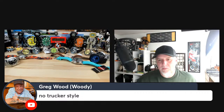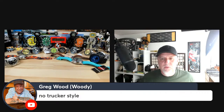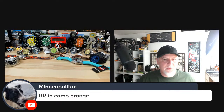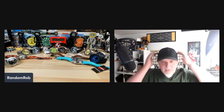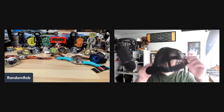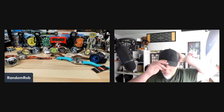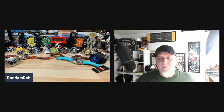No trucker style. I don't know what that means. This is a ball cap. It's the low pro trucker. So if you don't like the low pro trucker, then I don't know what to tell you. RR and orange, camo orange. The camo orange hats are like bigger and taller. I don't like them. I like these low pro ones. If I do hats or shirts or anything like that, trucker has the mesh on the back. I like the mesh on the back. It's cooler. I mean, I could do a solid panel one, but mesh back is trucker. Okay.